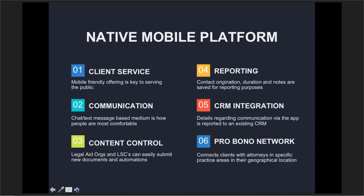So the platform itself: mobile-friendly client service communication. People are very comfortable dealing with a chat or text-based medium rather than simply a box, moving the mouse or touching your finger into a box and typing there. It's just more intuitive, more fluid.